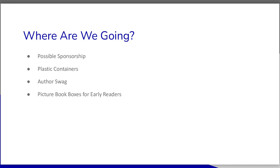We're also in contact with publishers to see about getting author swag in there, bookmarks, pins, pens, whatever, to add in there for the future. In our very first month, our library had just signed up for Hoopla. So we'd had the pop sockets, pens, and bookmarks from them, and we'd thrown all that stuff in there. And so possibly continuing that.